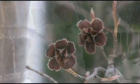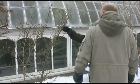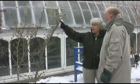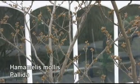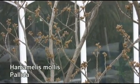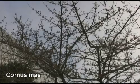One of the other things I wanted to point out to you is the witch hazel, and this is palmatum. It's going to bloom in February, so it'll be great to come out here with little yellow flowers. And then behind it is Cornus mas. It also blooms in early March with yellow flowers.